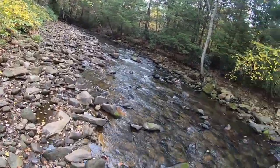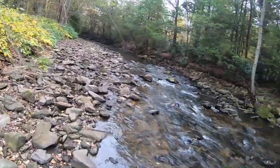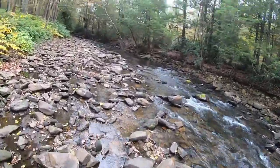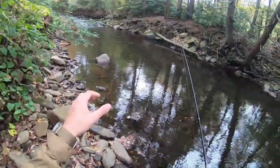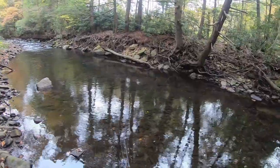When I get to the first good pool, I'll let you know. I don't have a lot of space on my memory card, so I gotta be real tight with my shots here. So I'll let you know when I get to something cool. Just found a nice little stretch in here. Rapids up there, some deeper water right here.